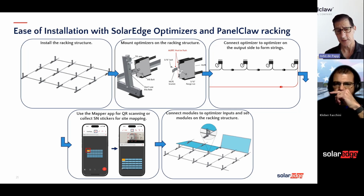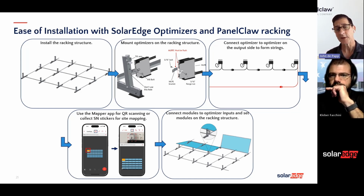The way the optimizers mount on the QualiFar system is using a very simple bracket that connects the optimizer to the component we call the tilt arm. It's elevated as high off the roof as possible, which is also advantageous. And other than enabling crews to move forward and attach optimizers before modules are on the project site, the position of the optimizer is such that it can easily be accessed even after the system is fully constructed.